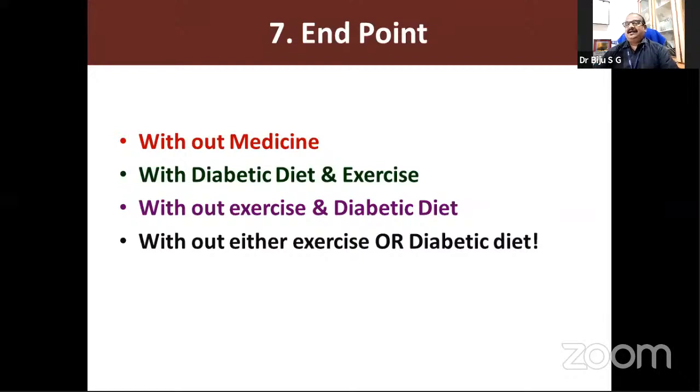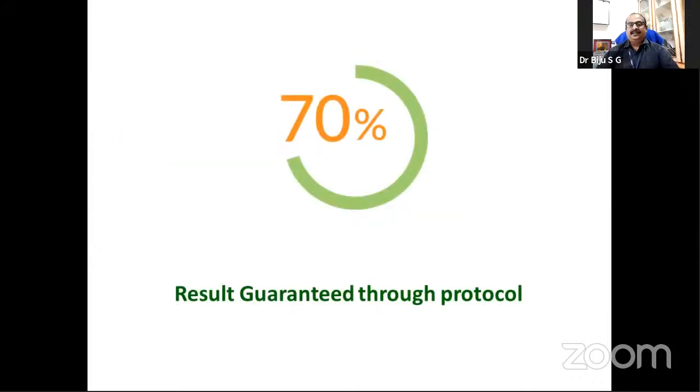Okay. This is the protocol about the treatment. I am guaranteeing 70% of the result through this protocol. Really excited to do the rest of 30% right now. And if time permits, we'll discuss. Are you interested?